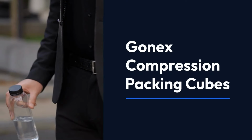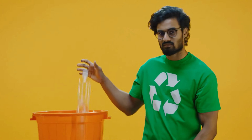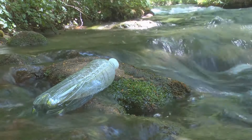For those looking to save space, the Gonex compression packing cubes are a fantastic option. These cubes feature a double zipper compression system that allows you to compress your clothing and maximize your luggage space. The set includes multiple sizes and is made from durable, water-resistant materials.